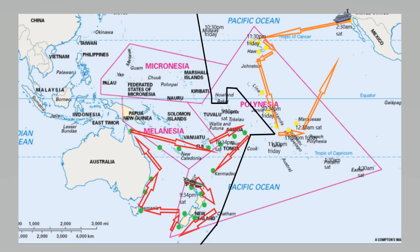Okay, so these are the two cruises that we looked into for trying to figure out what the heck they got going on for the Polynesian Islands. So the first one is coming from New Zealand. So where the little boat is, that's where they start. And they follow the arrows up and around New Zealand.